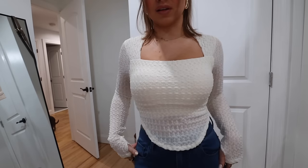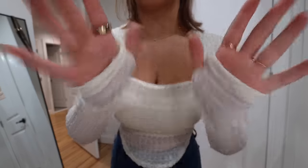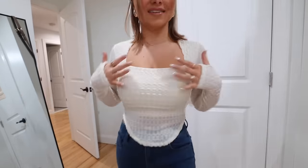I have like green sparkly pants. I think this would go so nice with it and I love a square neckline. I think it's so flattering and I love thumb holes. I didn't even realize this shirt had thumb holes and this is just, oh my God, happy days. I am obsessed with this outfit. I'm so comfy and feel so cute and so put together.